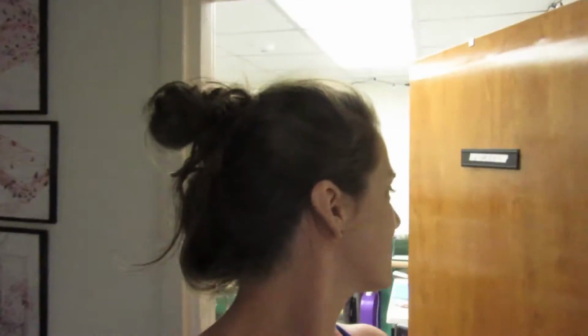Let's go look at my new studio. So just open this door. Let me go this way. Okay, and it's way less echoey in here because I have all the stuff in. So if you're getting a good view of the place, here we go.